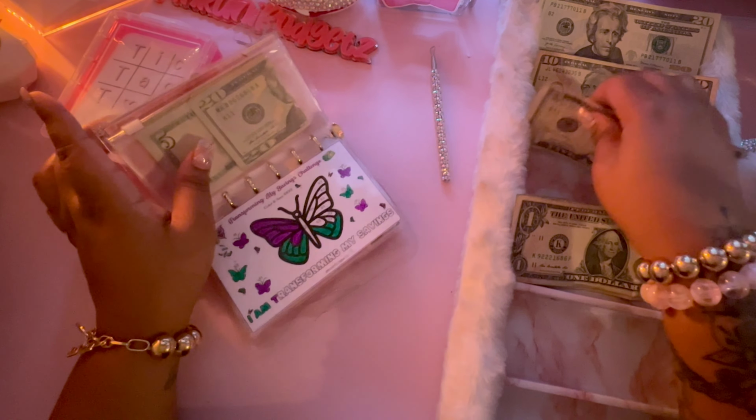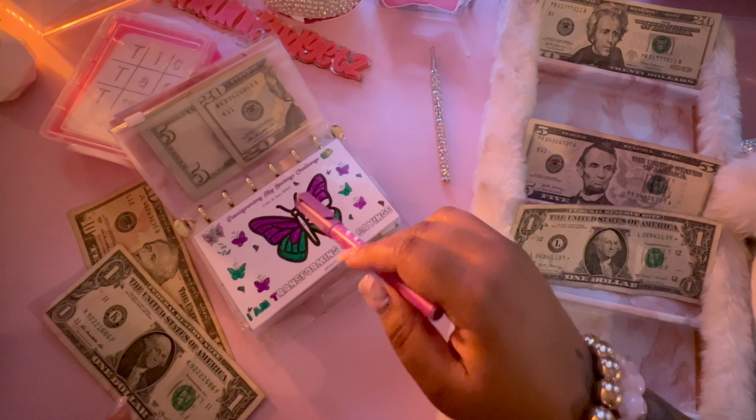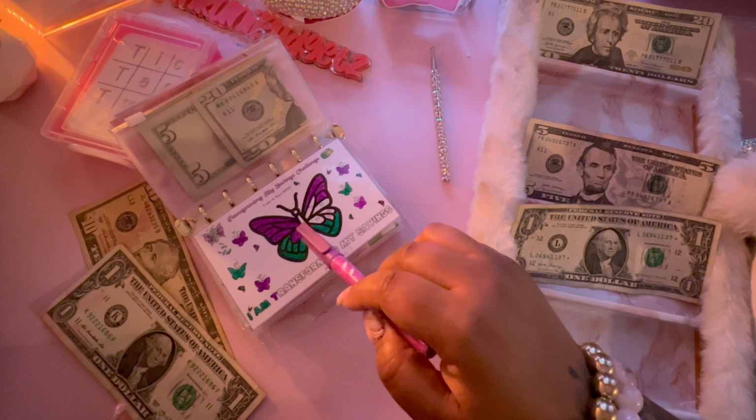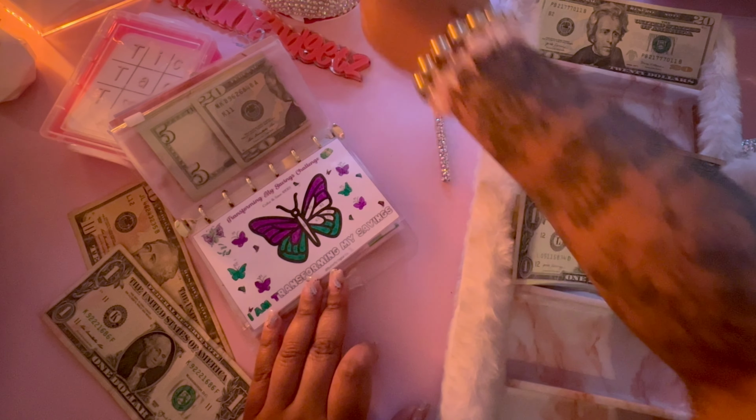Let's see, I did purple. 3, 6, 9, 10, 11. So wait, 3, 6, 9, 10, 11. Okay, so that's 11. That's fine. Do that.